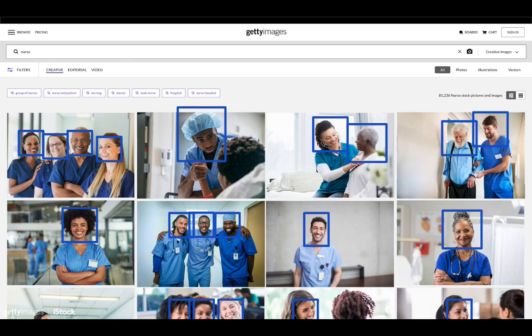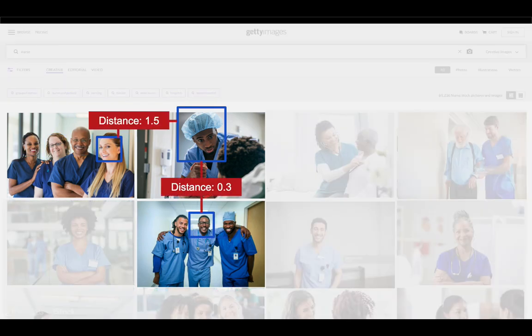And so what we can do with a mathematical measure like that is we can look at all the faces in the search results, and we can try to have a wide distribution of different types of distances. So the man in the middle, his skin tone and his gender are very similar to the man on the bottom. So they're a close distance, what, 0.3. Whereas the man is very far from the woman, both his skin tone and gender, which means the distance is quite far. So you could imagine going across the entire search results page and making sure that you have a wide distribution of those distances.